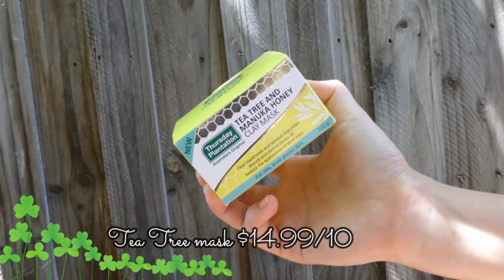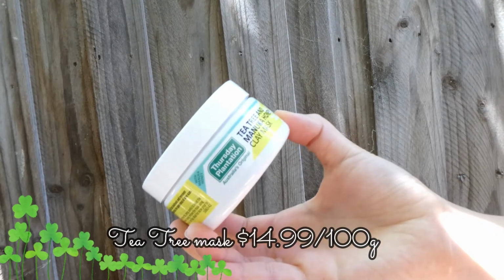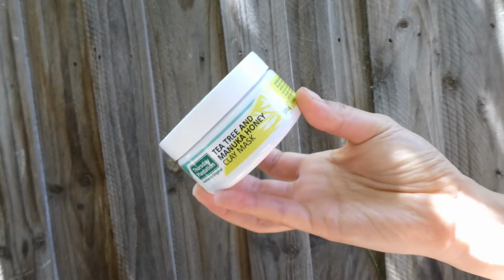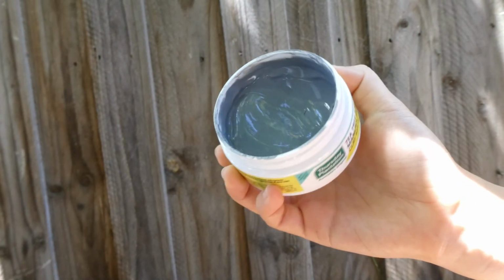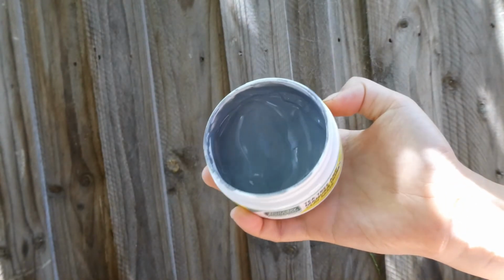And last but not least, they do actually have a tea tree mask as well. This is a tea tree and manuka honey clay mask. This one retails for $14.99 for 100 grams. First of all, I think the price is really good, and again it's using 100% pure Australian-grown tea tree oil to draw out impurities, and natural kaolin clay to help absorb and control oil production. The manuka honey they put in here is from New Zealand to help reduce the appearance of scars, same as the other stick that I mentioned.